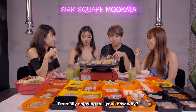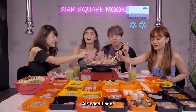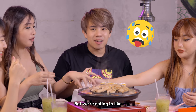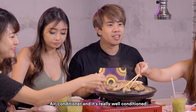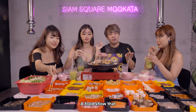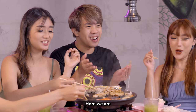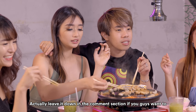I'm really enjoying this, you know why? Why? Because you're sitting beside three pretty girls eating, duh. Thank you very much. Aside from that, the aircon. Usually I would be sweating and dying in the heat, but we're eating in AC and it's really well conditioned. And before this, there was nice music, but obviously we asked them to turn off the music so that we can give you a food show that no one has really asked for, but here we are. I asked for it. We'll do more of this. Leave it down in the comments if you guys want us to do more food shows.